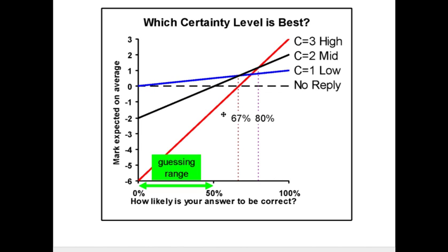So then what we have is a graph that tells you really what certainty level you should put based on how confident you are. Think about this graph: the x-axis down here is how confident you think you are. And you'll see that you should put whatever line is the highest, because that's the most amount of points you could possibly get. So from 0% all the way up to about 2/3 or 67% right there, you should choose the blue line, which is certainty level of 1. So 0% all the way up to 67%.